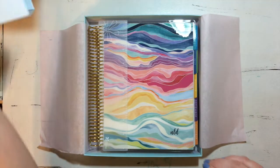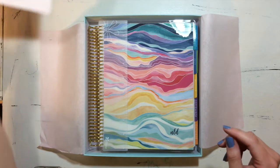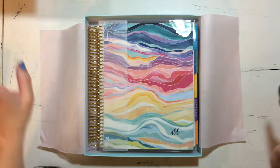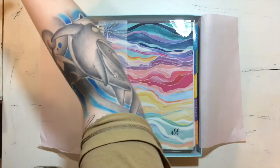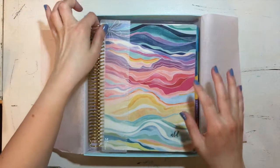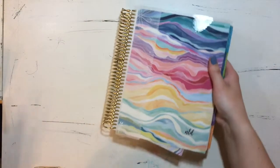Holy Lord. Okay. So vibrant. I know my camera will not do it justice, 100% will not do it justice, but so vibrant. I have my order here, so I'm going to check things off as I go because my last order I got, I was missing some things. I don't even want to touch it. Oh my goodness.